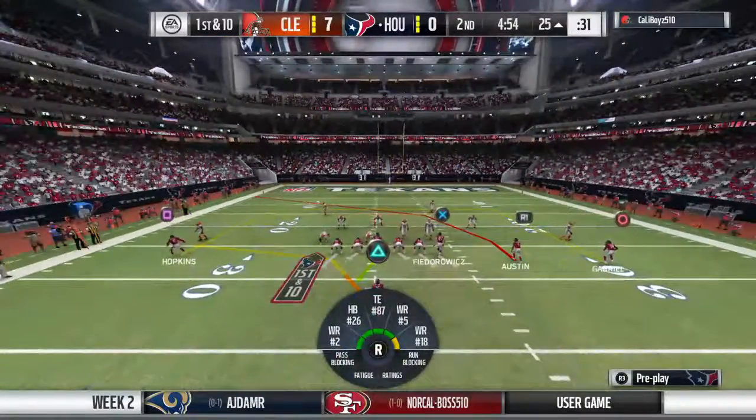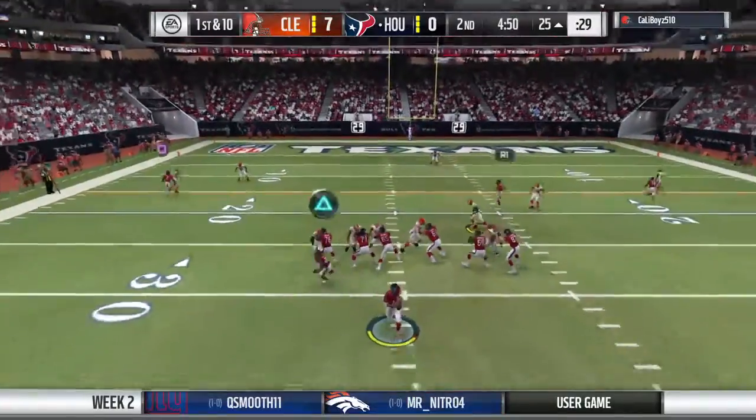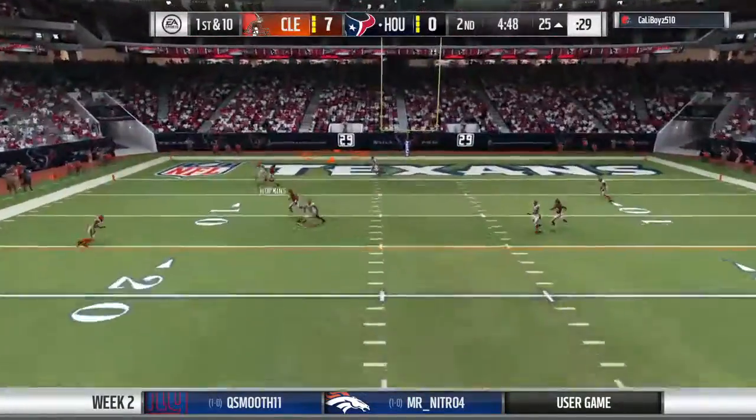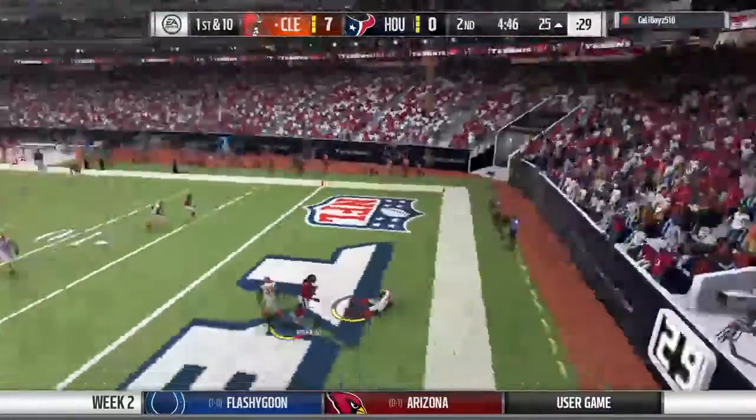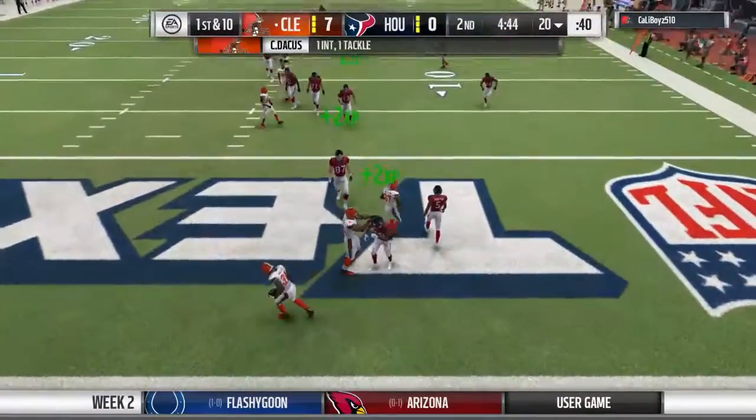When you see zone defense and you know you've got a drag route on as your primary call, you got to be really careful as a passer about how far you let your guy go because he might want to try to force it to Hopkins, and it's intercepted. A great read, and it's picked off.